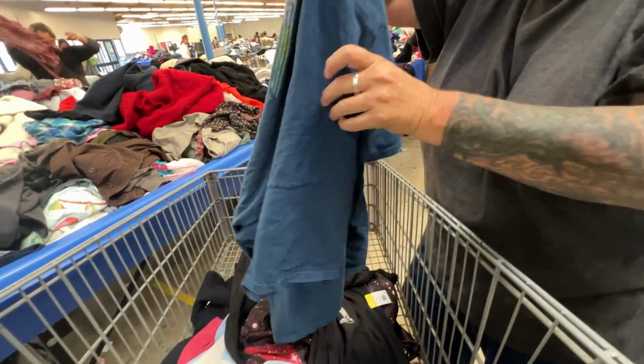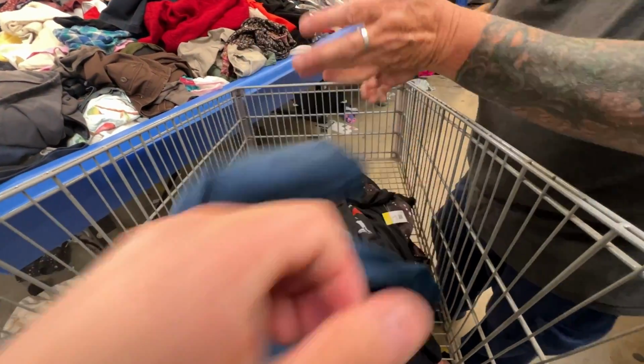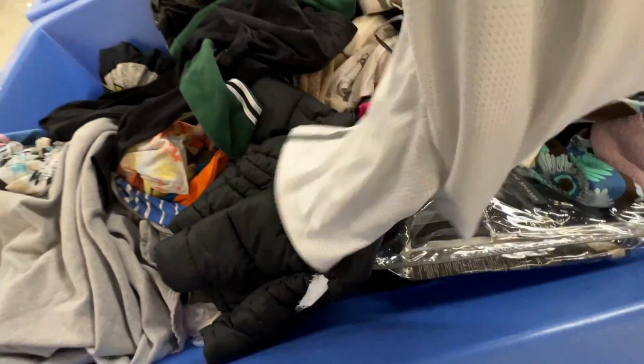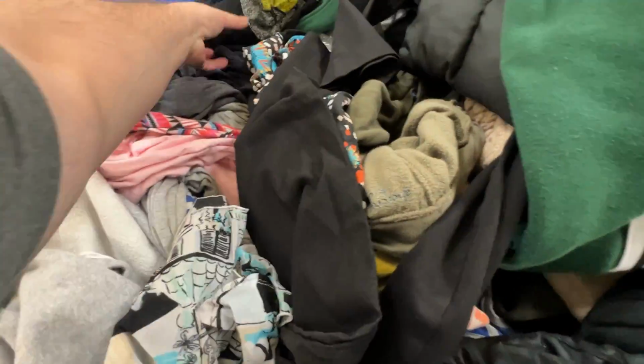This is a Vans shirt. I've done really well with Vans stuff on both eBay and Poshmark. That's not a big ticket item, but I think I can get about $10 plus shipping on it. This pair of Nike basketball shorts, it's white, so you've got to check for stains. It was in pretty good condition. I didn't see anything. Should get about 10 to 15 plus shipping on that.